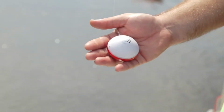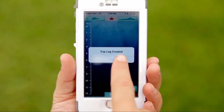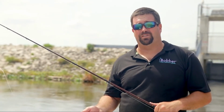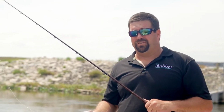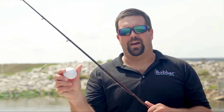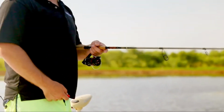Guys, this thing is loaded with a bunch of other great features. You got a trip log on here. It's going to allow you to record the day's events, and you can even drop pins with GPS locations so that you can remember those great fishing spots. You guys can also log things like temperature, fishing spots, anything you want. You can even upload that to social media and send it to your friends that are stuck at the office. The iBobber has a 10-hour battery life, so this thing is going to be good for the entire day of fishing. The iBobber is going to make any day of fishing way better.